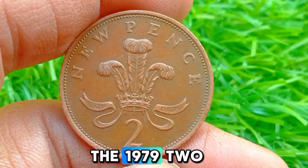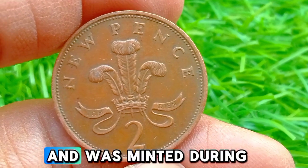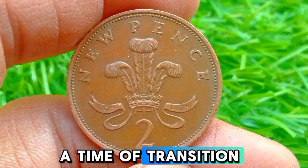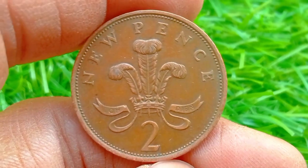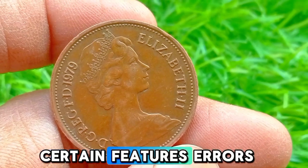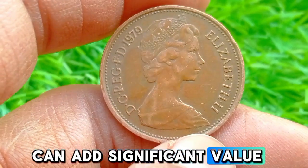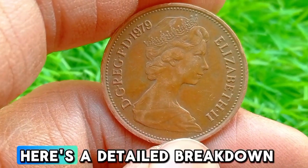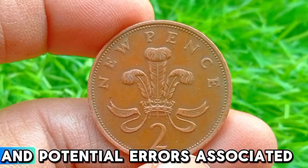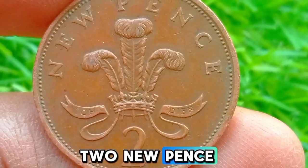The 1979 Two New Pence coin is part of the British decimal coinage system and was minted during a time of transition in the UK's coinage. While most coins from this year are considered common, certain features, errors, or specific historical nuances can add significant value to a coin. Here's a detailed breakdown of the value and potential errors associated with the 1979 Two New Pence.